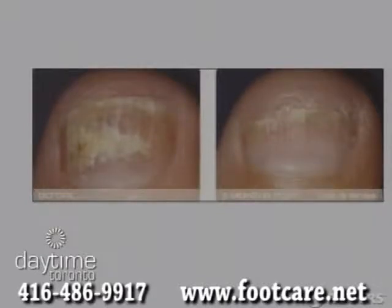There's another one. This is on the left. You can see the yellow discoloration in the middle of the nail, and the one on the right has been treated. I think 3 months of treatment there, yeah. So you can see the yellow is moving toward the end of the toe. Yeah. The new nail is the nail on the bottom, and you can see it's clearer and it's pink and it's healthy. Yeah, it's growing back way healthier.